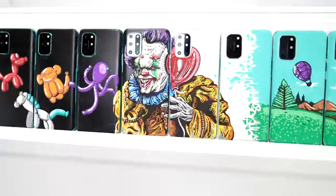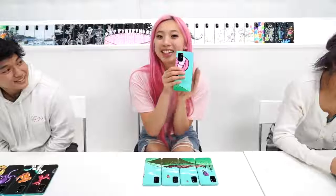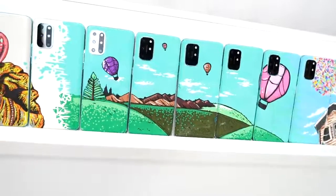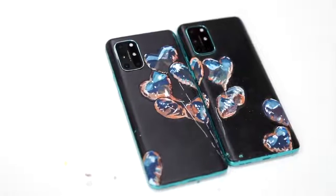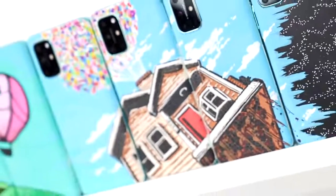I painted a creepy clown and some nice balloon animals. I did a hot air balloon. Look how beautiful it is. I went ahead and did a donut balloon. I did some tinfoil heart balloons. I did a house floating away on balloons.